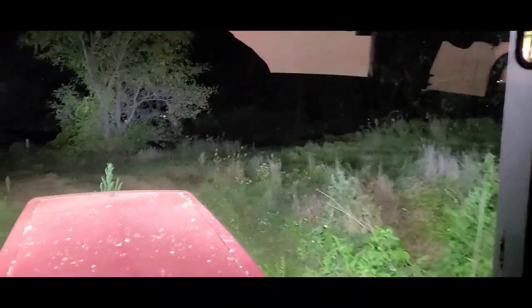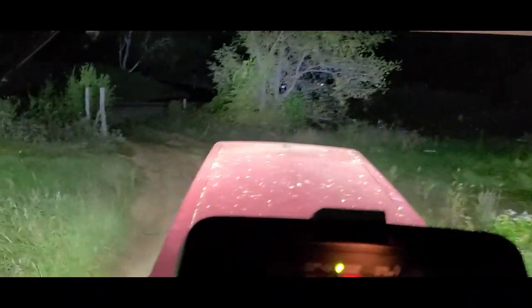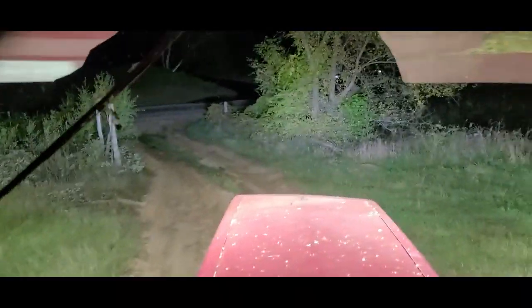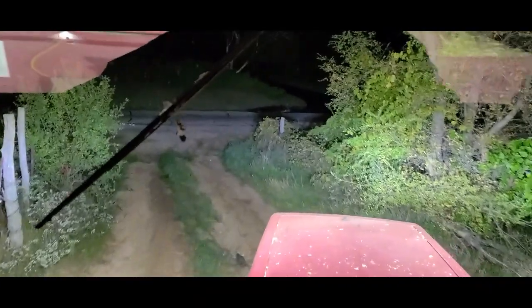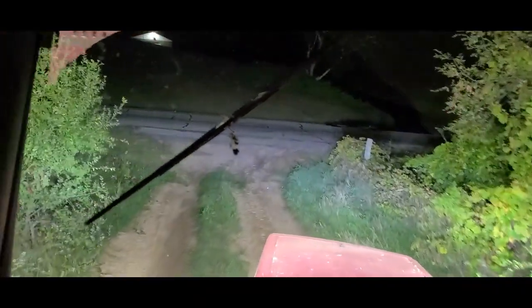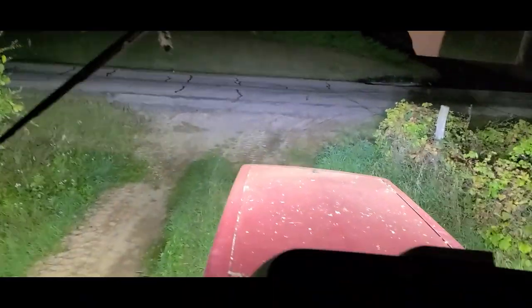This is very hilly, so we don't want heavy loads because the wagons don't like all that pressure on them on the side hill. This is probably my last load for the night, I'm guessing, though. These lights have proven to be awesome.